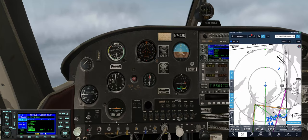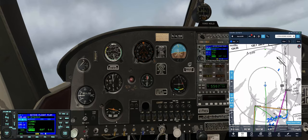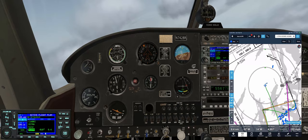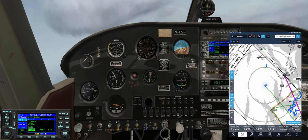Now the real world. 28 Romeo, fly heading 040. Heading 040, 28 Romeo. 28 Romeo, descend and maintain 3000. Descend and maintain 3000, 28 Romeo.